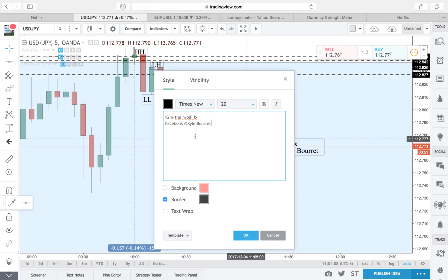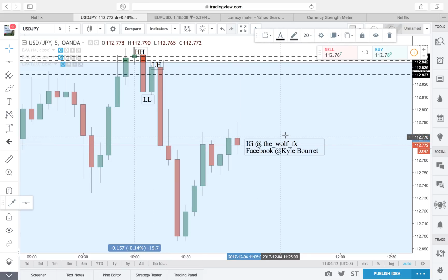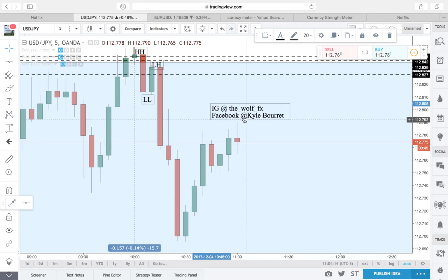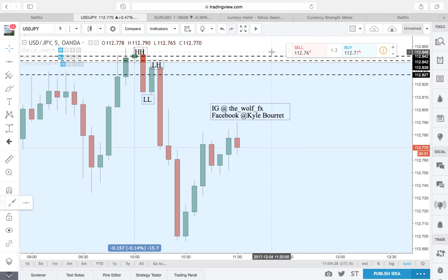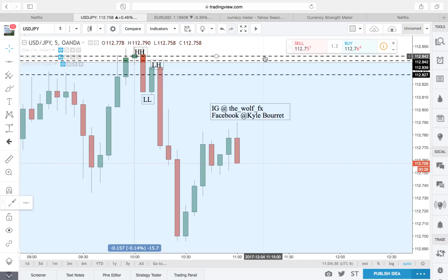It is NFP week, so price does do irregular things, but I just wanted to show you guys based off of price action and just how to trade with momentum, just how to enter easily, so you guys can stop second guessing yourself, stop paying for a freaking $75 a month signals that's not going to help you learn how to trade.